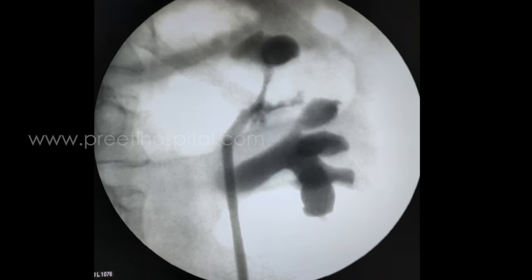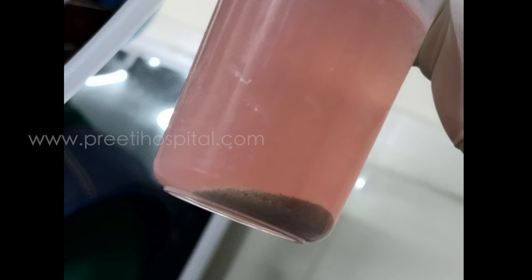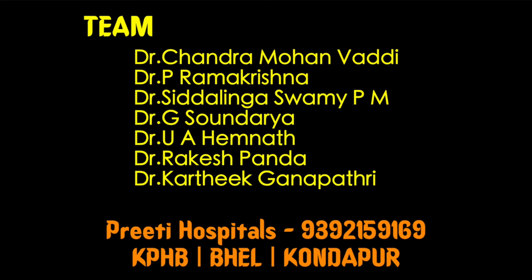See how much the system has collapsed here. And see how much powder has come to the bottom, equal to the volume of the stone. So suction with a navigable sheath definitely has a role if you are planning for a large volume stone. Thank you.